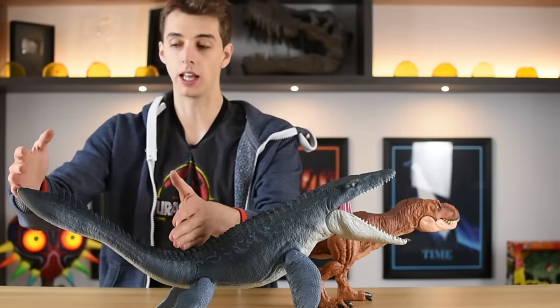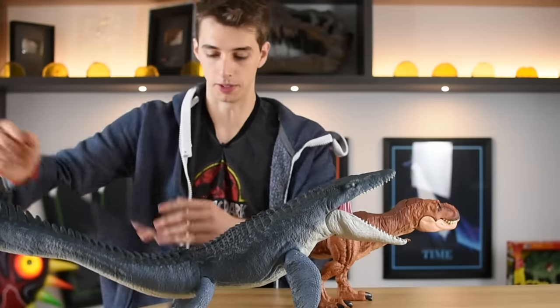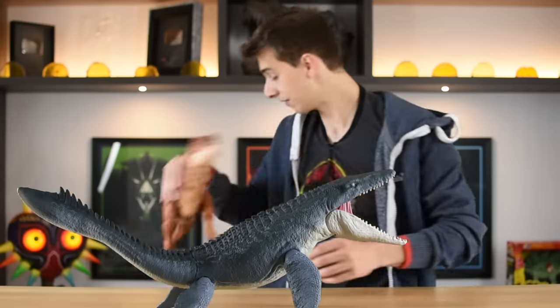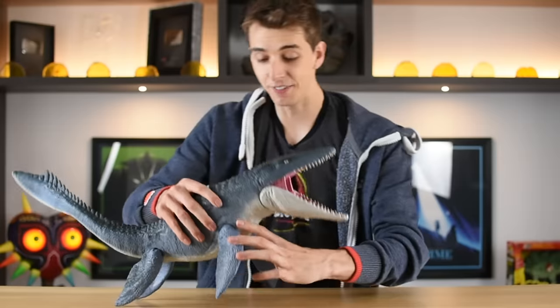But then when it comes to the tail, I want that tail a little bit longer. Maybe not twice as long, but a little bit. But really, the level of detail, I'm gonna put you back down there, son. The level of detail on the flippers, even just little things like that. Look at all the scales, the bumps and nodules, and that's just in the flipper alone.